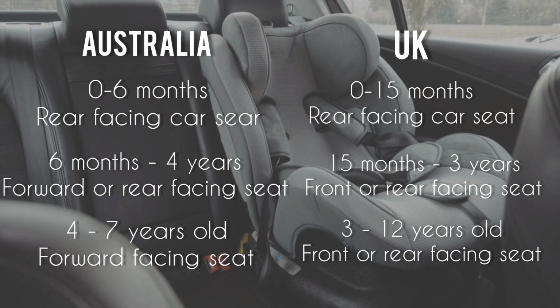Now, obviously comparing both of these, the main thing is that you can see Australian car seat laws are up to 7 years old, whereas the UK, we have them up to 12 years old. So I found that to be very informative and obviously very surprising as well. Both countries obviously have very different laws against rear facing, forward facing, and the ages of children when they have to be legally in a car seat.